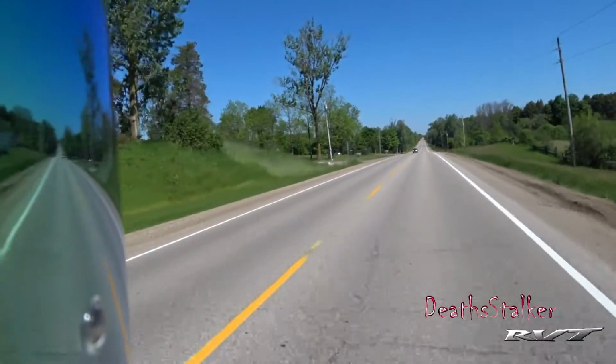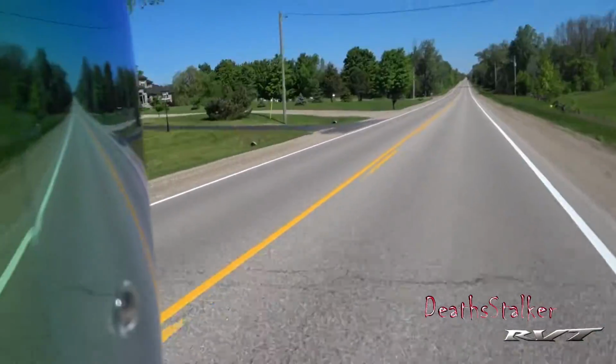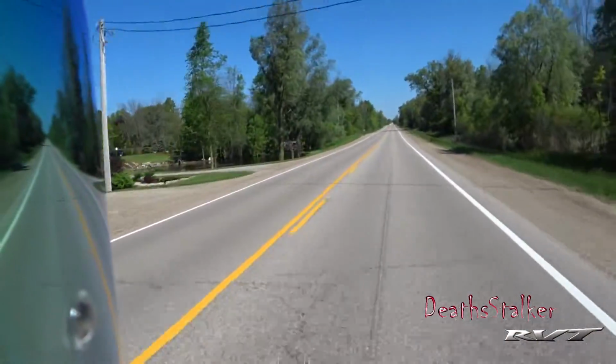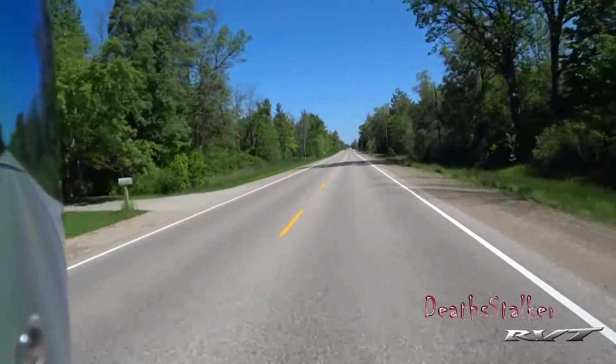Time on the bike in, because yesterday we had a monsoon come through of rain. It was just horribly raining hard. And I actually just wanted to be able to ride my bike a little bit this year.